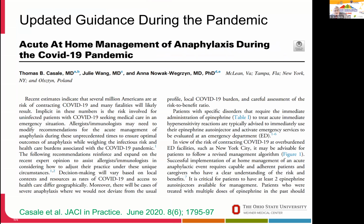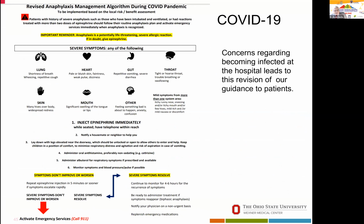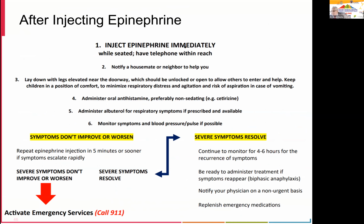So there was an interesting editorial written by Dr. Casale and his colleagues looking at acute home management of anaphylaxis during the COVID epidemic. And it had this figure. The top of the figure tells the patient how to recognize anaphylaxis, but it's the bottom part of this figure that I want to focus on. The bottom part shows that the patient should inject epinephrine immediately, but instead of immediately going to the emergency room where the patient may be exposed to COVID, they should notify a housemate or a neighbor to help them. Then they lay down, and if they have oral antihistamines or albuterol, they can use them. But what's important is instead of going to the emergency room, they monitor their symptoms at home.